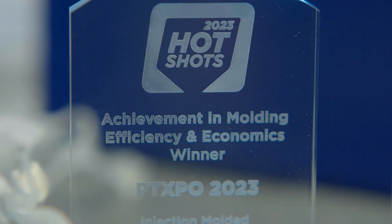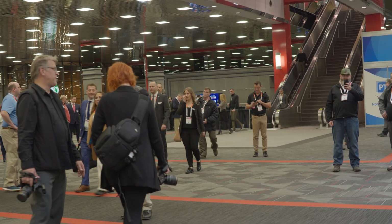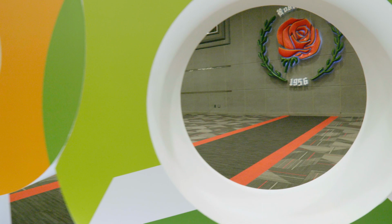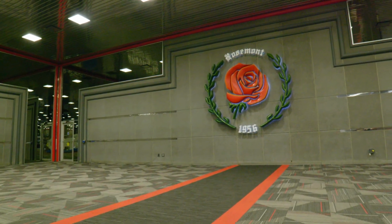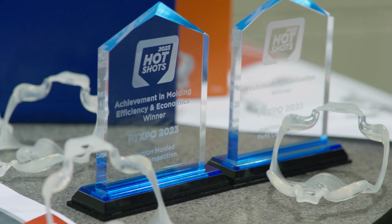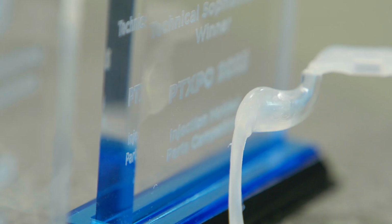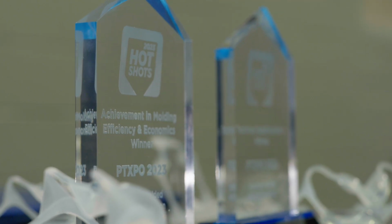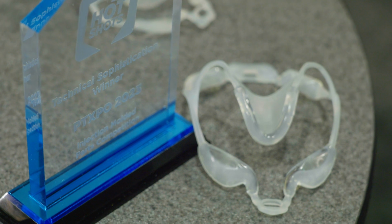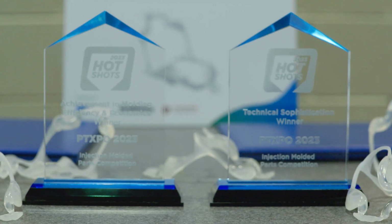The second ever Hot Shots injection molded parts competition was recently concluded at the PT Expo 2023 Plastics Trade Show in Rosemont, Illinois. Created to recognize technological advances in injection molding that promote new and higher functionalities for plastic parts, as well as greater efficiency and sustainability in their production, the Hot Shots contest consists of two separate awards voted on by molders: Technical Sophistication and Achievement in Molding Economics and/or Efficiency.